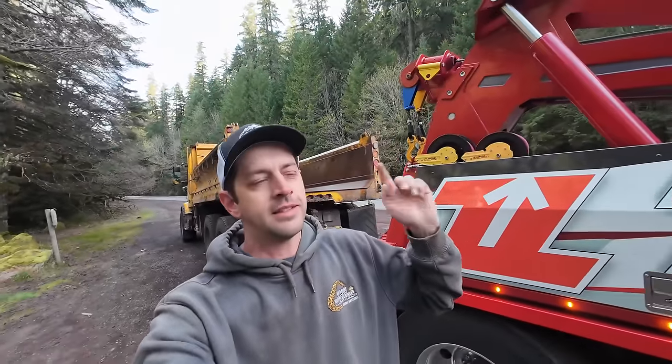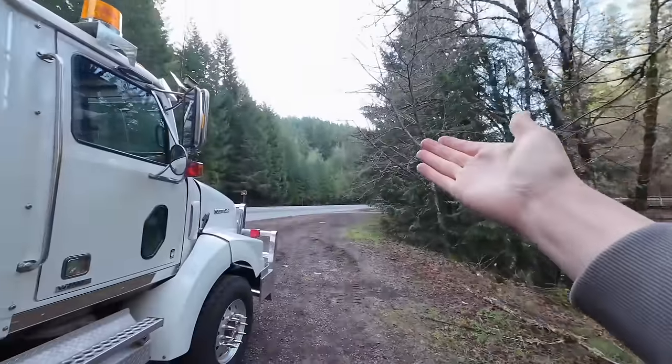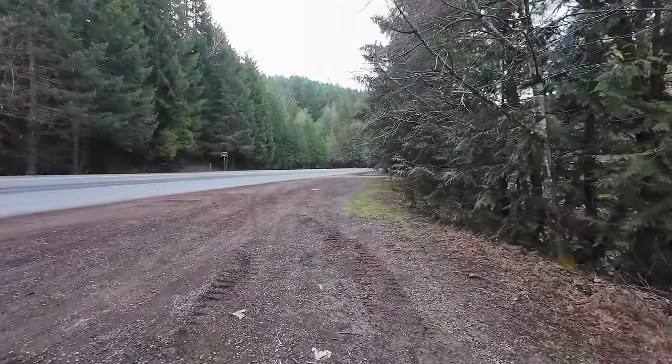Speaking of down the road, that's exactly where we're gonna head. Beautiful spring day here along the river, in the mountains, looking at the trees. Let's go enjoy some scenery.